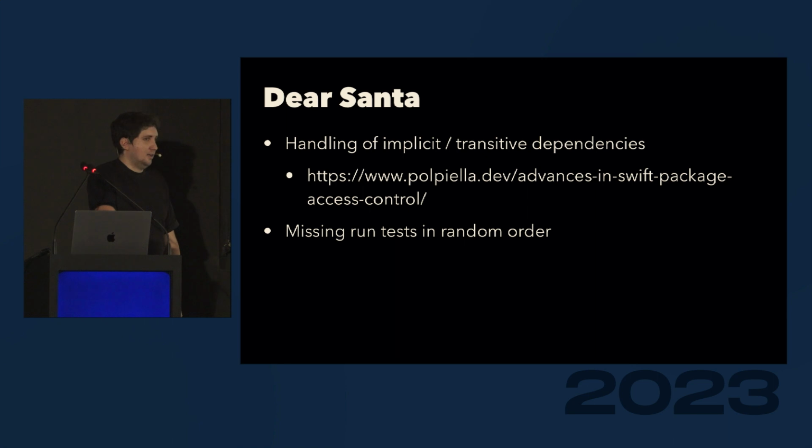And last but not least, when you're running unit tests using Xcode with regular targets, you can choose to run your unit tests in a random order. You cannot do it using Swift packages running swift test, as far as I know. I did the dash help. I checked all the commands. It's not there.